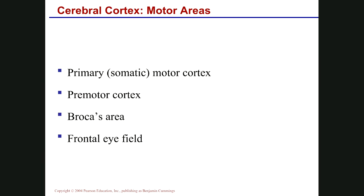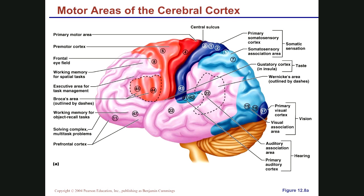So we're going to look at motor areas first. And we're only going to look at 4 motor areas. One of them is called the primary motor area, sometimes the primary somatic motor area. Another one's called the premotor area or premotor cortex. And then we have Broca's area and we have the frontal eye field. You should be able to find all of these on here.